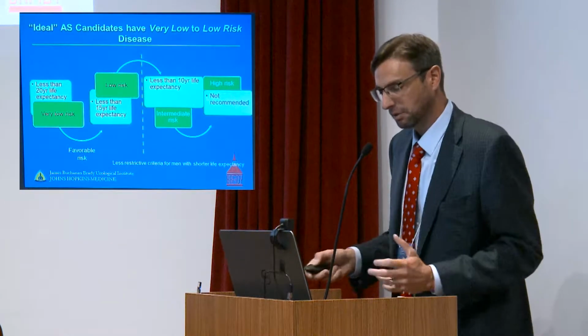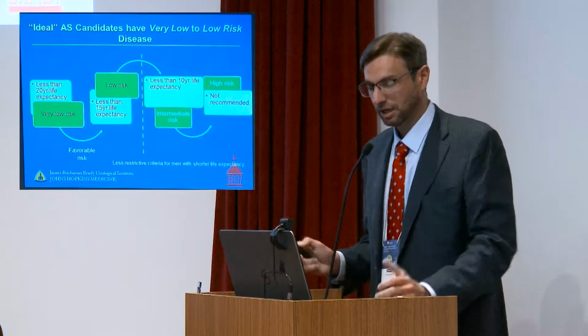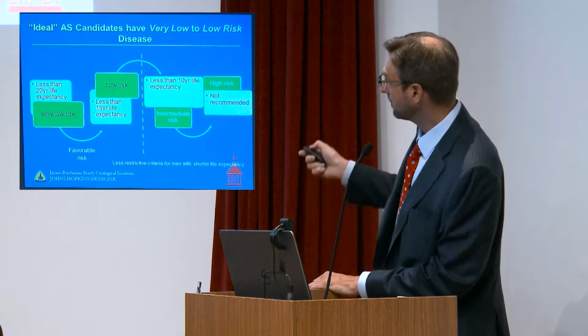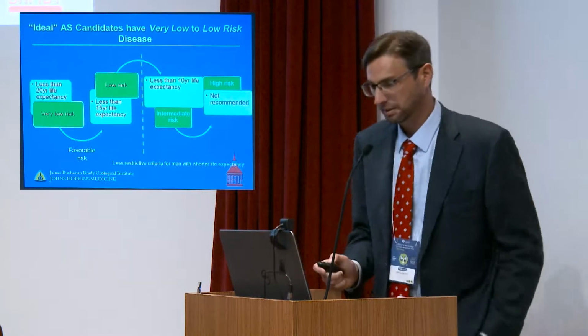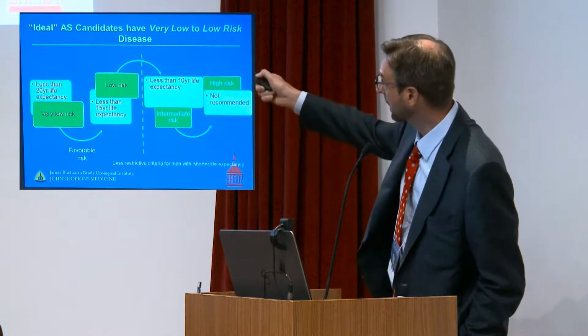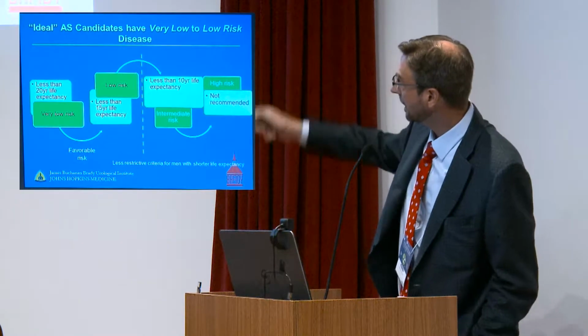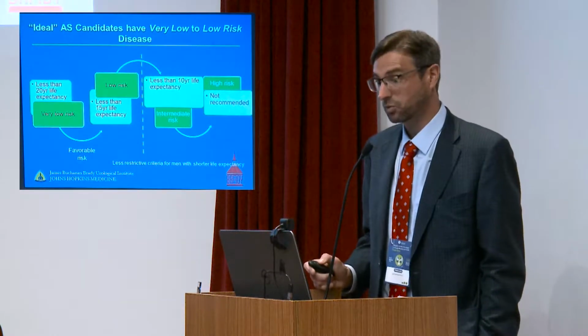Obviously, we want to be less restrictive in our criteria for surveillance in men who have shorter life expectancy. If you have very high-risk disease, we don't even recommend surveillance. You get treated, or if you have no life expectancy, you go on watchful waiting. If you have intermediate risk, and your life expectancy is less than 10 years, then surveillance is a reasonable option.